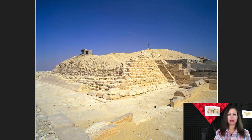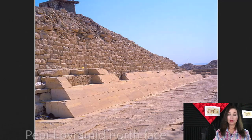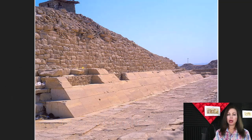The only thing that's left is the inner chamber, the main entrance, and the bottom layer of granite stone blocks, as you can see right in front of you from the baseline. These granite stone blocks weigh several tons each, and it requires careful maneuvering to fit them precisely into place, not even a millimeter off.